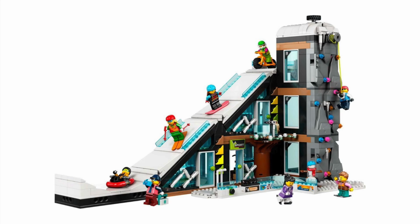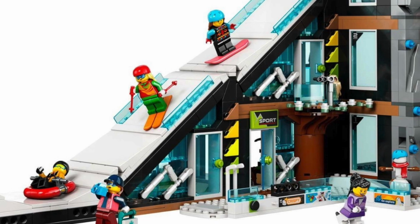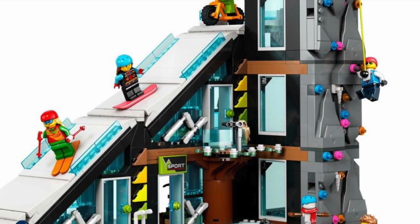Next up we have a really nice looking set which is 60366, and it's Winter Sports Park. Now this comes in at 1045 pieces and it's €104.99, and as it's a winter sports park it doesn't have to be in a cold climate. This could be an artificial ski slope, but I like that you've got a climbing wall up one side.